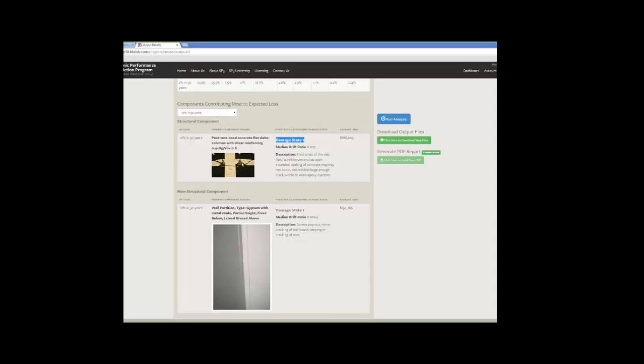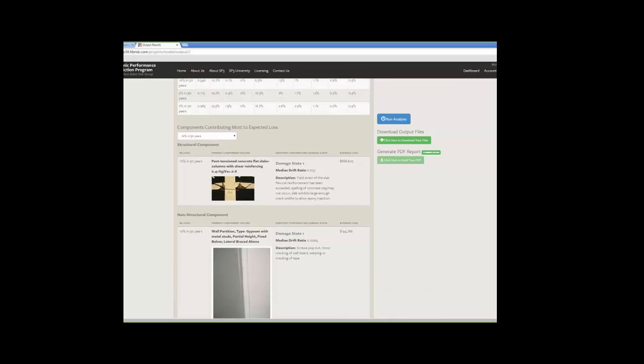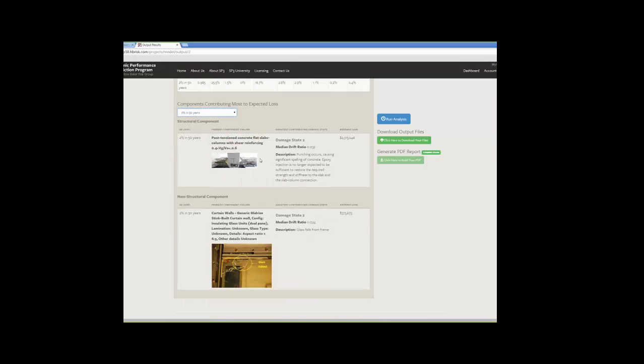They replicate this picture, it looks worse than it really is, right? And it gives the average loss to these components for a 10 and 50. For non-structural, it's the wall partitions, and on average, those are in damage state 1 for a 10 and 50. You can go up to a 2 and 50, and we have a worst case damage state 2, for the slab column connections at a 2 and 50.